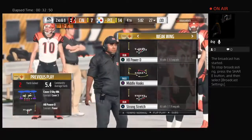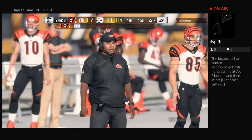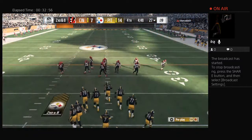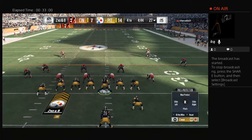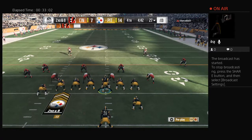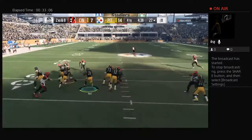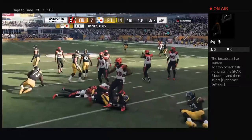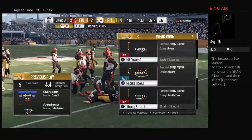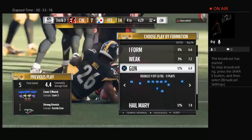It'll be second down. So the offense looking at a 2nd and 8. Now Roethlisberger going to hand to Bell. And he'll push his way forward to about the 32. It'll be a gain of 5, but still about 3 yards shy of the first down marker, and now it's 3rd down.